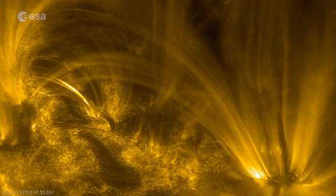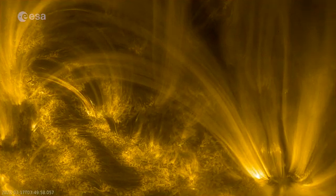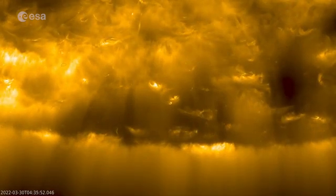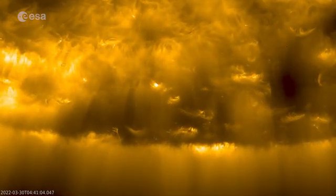I was personally blown away by the quality and degree of detail in these images. And clearly, as solar physicists, we've been looking at images of the Sun for many years. But by going 3 times closer, we can get the spatial resolution up by a factor of 3. And we see things that we haven't seen before. And that's, of course, the beauty of science, to explore the unexplored.